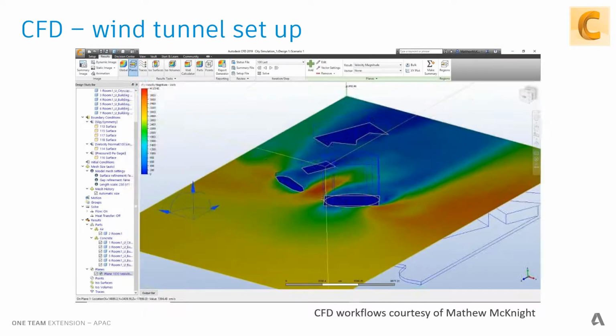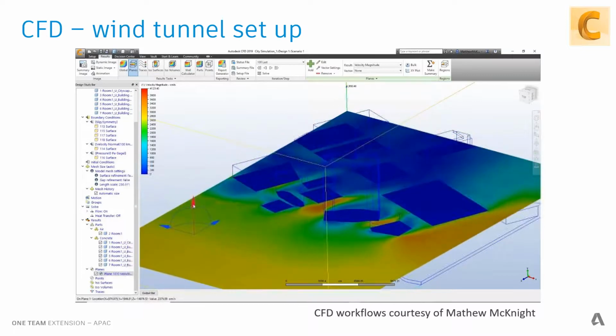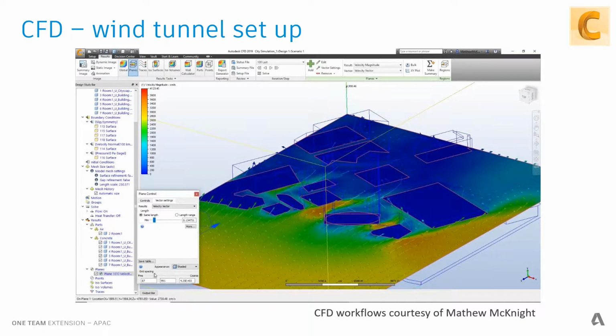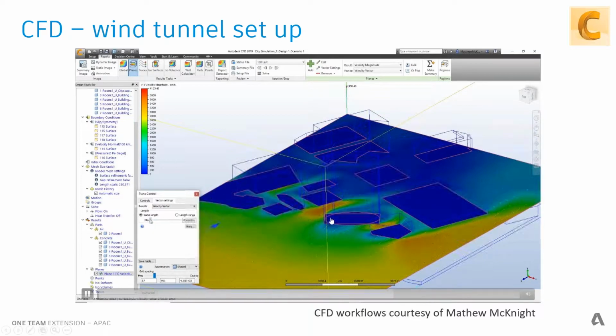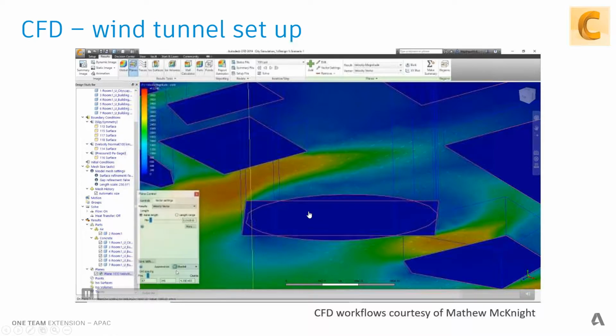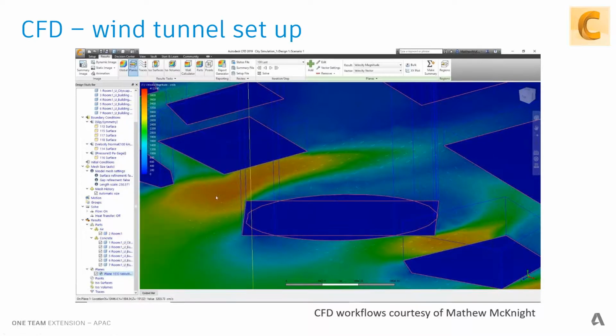So as we drag that plane up and down the building, you can start to see maybe higher up the wind speed is a lot quicker in terms of the velocity, and as we go a little bit lower, it's slowing down a little bit. We can also display it with vector arrows as well. There's also another one for doing ISOs as well, ISO surfaces for the interiors, and we can change the appearance and so on.